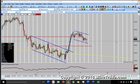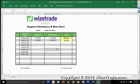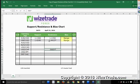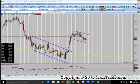Now, the big resistance, in my opinion, is going to be right here at 96.85. Okay, that's the big resistance. We may continue to dip lower, and a dip to 96 cents is probably going to be looked at as a buying opportunity for a lot of people if we can get down there. Question is if.